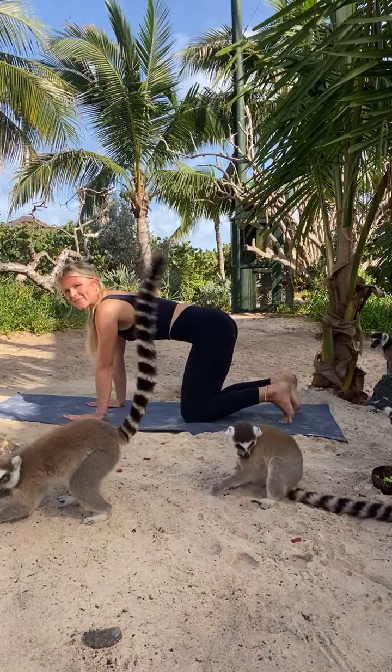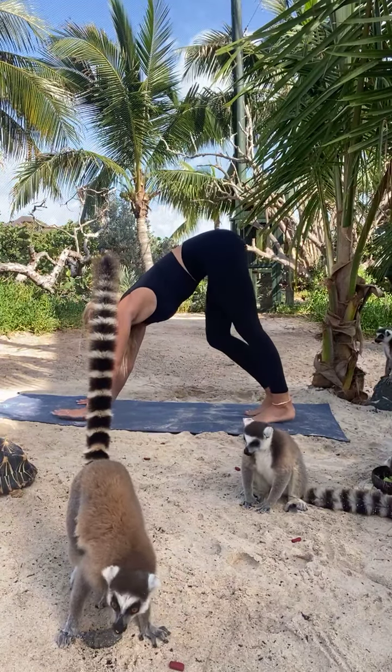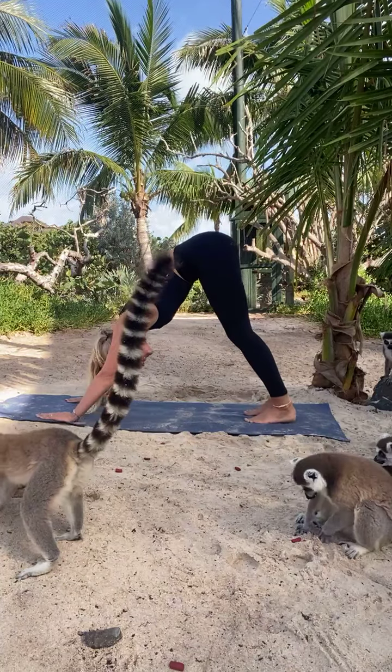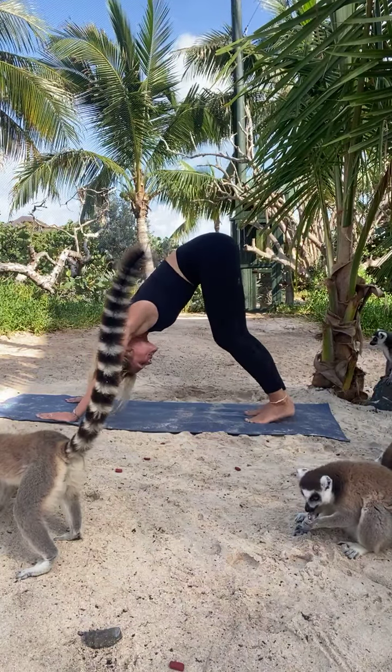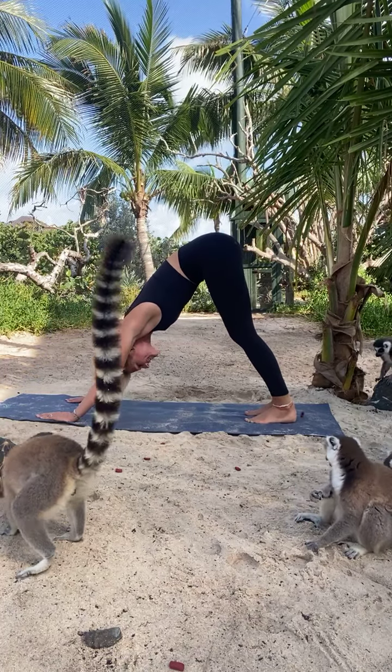Going to tuck those toes under, hover the knees off the ground and bring those bottoms in the air. So because you've all been super great whilst being homeschooled, now it's time to be little cheeky lemurs. So shake those bottoms in the sky as high as you can. And then just settle down here.